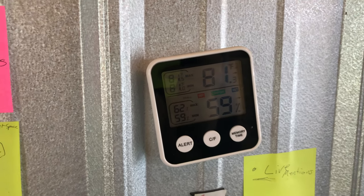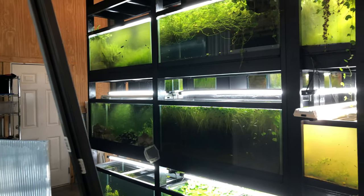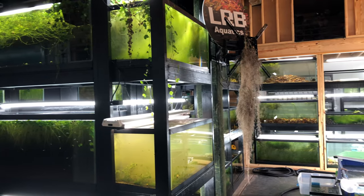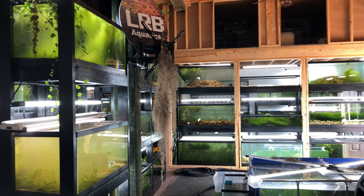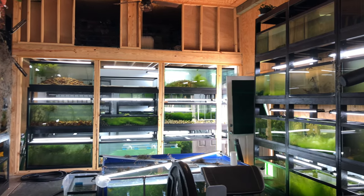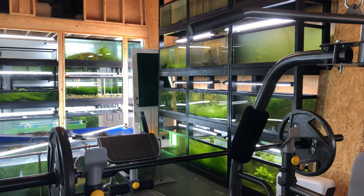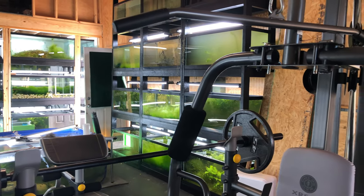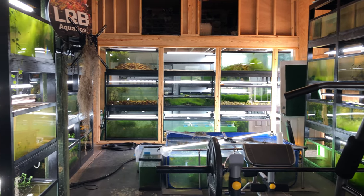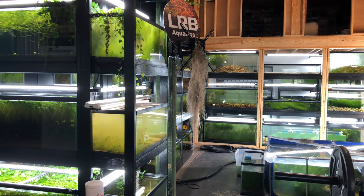Currently 81 degrees in here, 59% humidity. It fluctuates all the time. It's gone from 68 to 84, and the humidity's been from like the 40s to the 80s. So my fish aren't sensitive. They get a nice natural environment, really, temperature wise. I do get a lot of nice natural yummy bugs that fly in here for snacks for these guys as well.